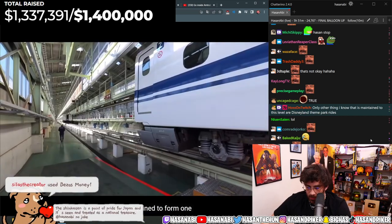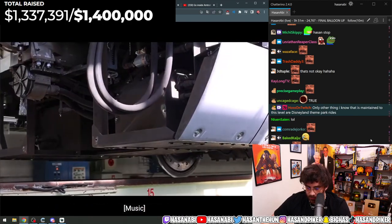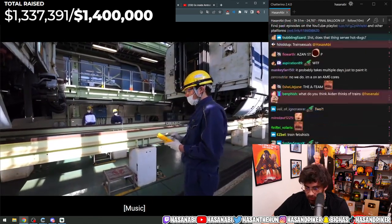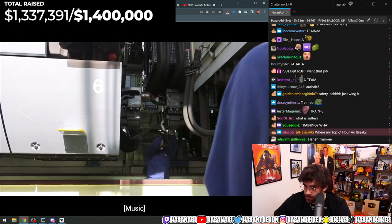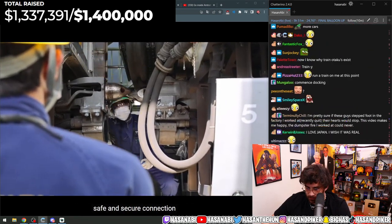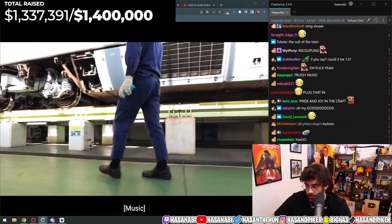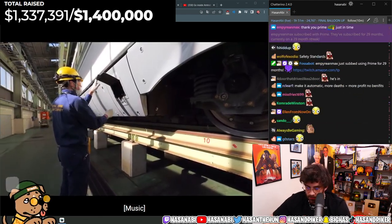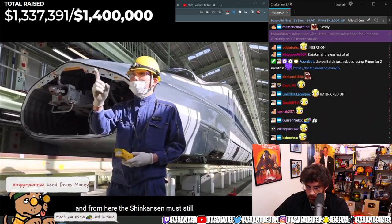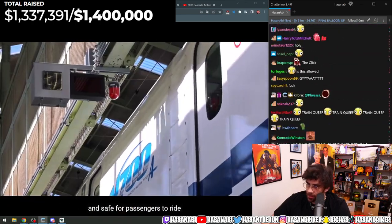So this is where the individual carriages are finally joined to form one fully functioning and operational 16-car Shinkansen bullet train. The recoupling process is performed slowly and carefully as the workers make small adjustments by hand to ensure a safe and secure connection. After the train is reconnected, workers reaffix the connecting panels and electrical cables between the carriages. And from here, the Shinkansen must still undergo an additional 1,400 tests in 117 different categories to ensure it's working properly and safe for passengers to ride.